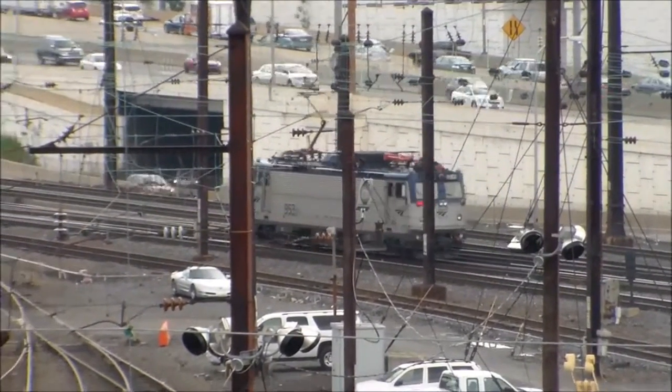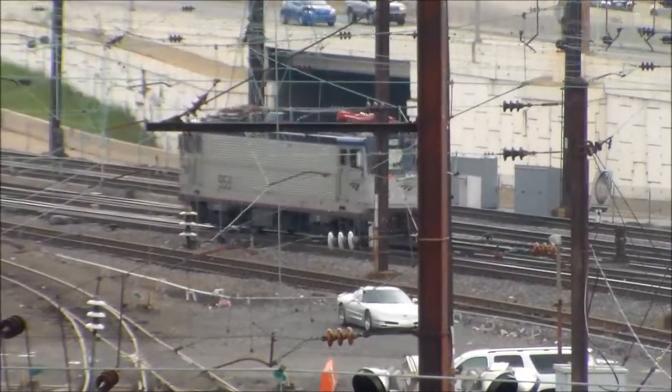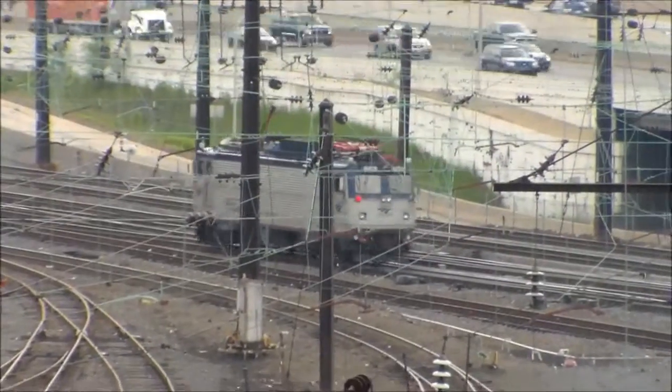I have the biggest question of all. Yeah. Why do they doublehead, why do they put two AEM7s on one train? In case one fails. That's what I heard.